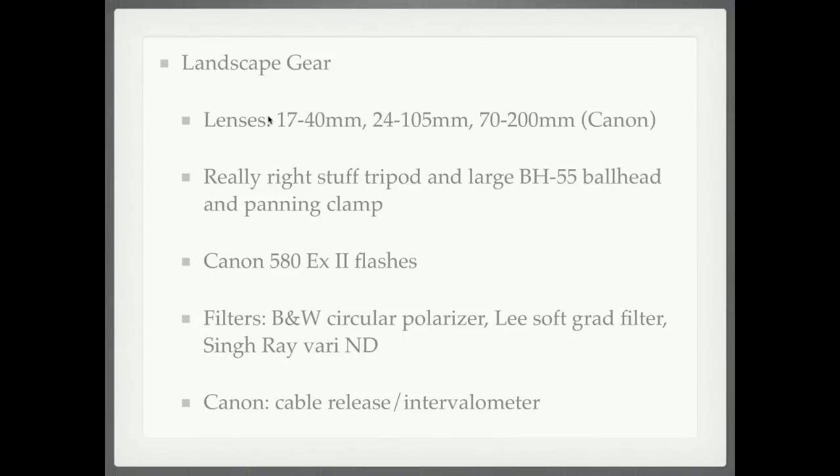And then, of course, a cable release, which I think is essential to getting a really crisp, sharp image when you're on a tripod, just to eliminate any potential camera shake by pressing the shutter.